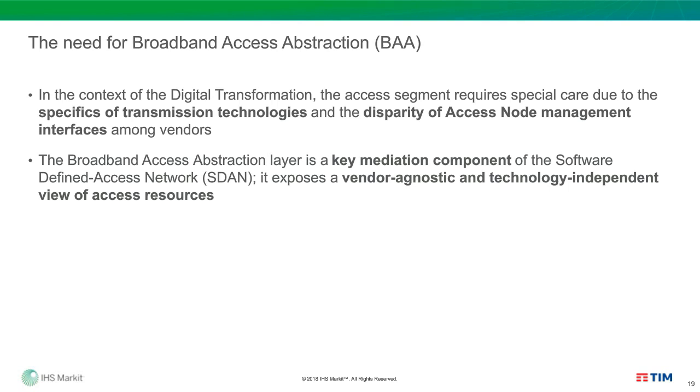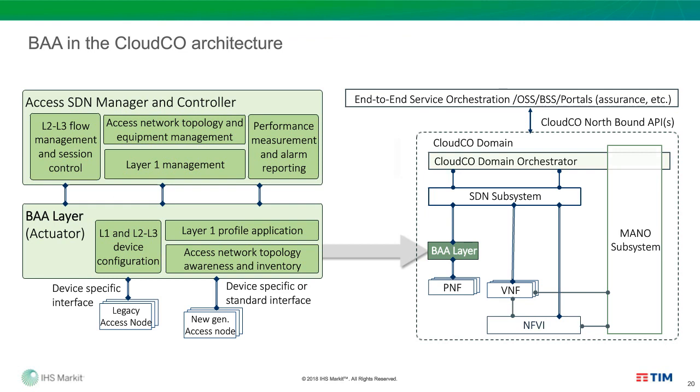So before getting into more detail about its characteristics and functionalities, I'd like to get back to the CloudCO overall context and see how the BAA fits into this context. So linking a little bit back to George's description of the CloudCO architecture that you see again in the rightmost side of the slide, we start from the top with the end-to-end service orchestration that gets down to the CloudCO domain, which is an access and edge domain that leverages NFV, SDN technologies, and a cloud-like infrastructure. So it exposes resources as a service via the northbound API. And then via the orchestrator and SDN subsystem, the access resources, PNFs and VNFs, can be controlled.